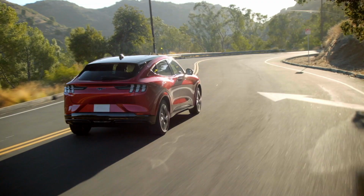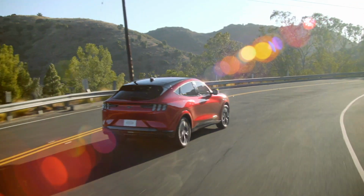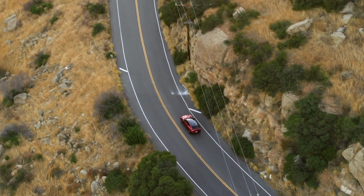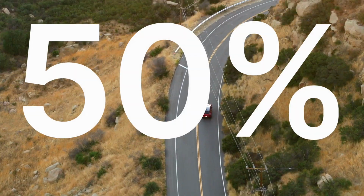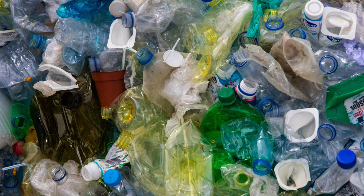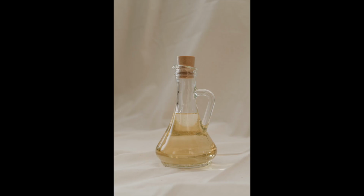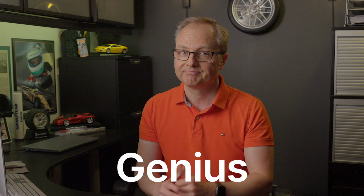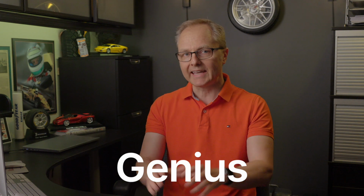So if you drive a Tesla or if you drive a Mach-E, well, now you can boast about how green your car is and how green your tires are. Like, hey, did you know that even my tires are green? 50%, but they're still 50% green. They're made with ingredients from old tires, old shopping bags, old plastic bottles. They're made with soybean oil, and they're made with stuff that usually they throw out when they're growing rice. Like I said, genius.